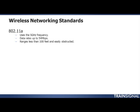So now that we know some of the terminology and the components that make up an access point, and we know about the placement of where to put it and all that good stuff, let's talk about some of the different wireless networking standards that we can use. Now, the first one that I want to talk to you about is somewhat of an older, outdated standard. It's what's called 802.11a. And I'm just going to give you some of the specifics to it. It uses the 5 gigahertz frequency.